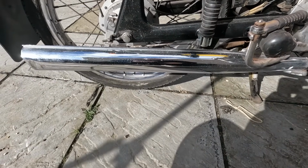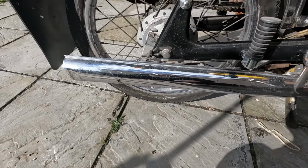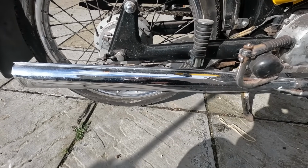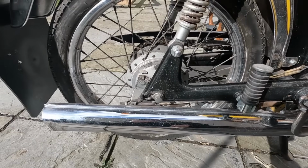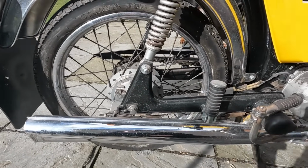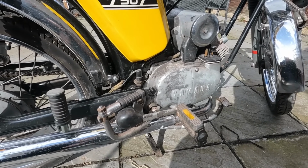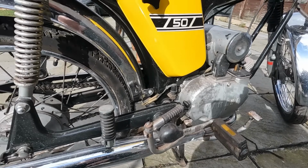The pipe on it seems to be okay. There's a bit of a ding on the end of it there, I've just noticed, but again, you can buy replacement pipes for these as well. The wheels look to be in serviceable condition. The chrome seems to be bright on them. The engine casings obviously want paint. He did start it up when he was there, but he said the battery's flat on it, so it does need some work with the battery.